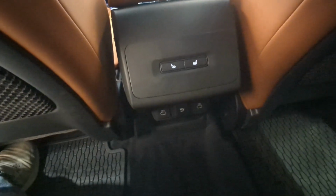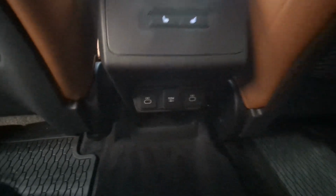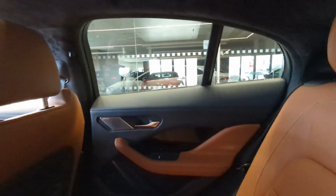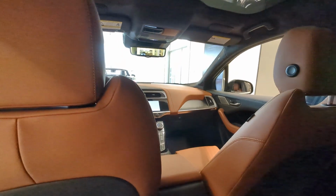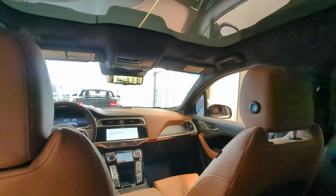Smells leathery. Heated rear seats. USB-C on the back console. No rear climate control, but I don't think that'd be much of an issue in here. It's fairly open, so the vents from the front should feed the back fairly easily. It does have rear map lights, reading lights.